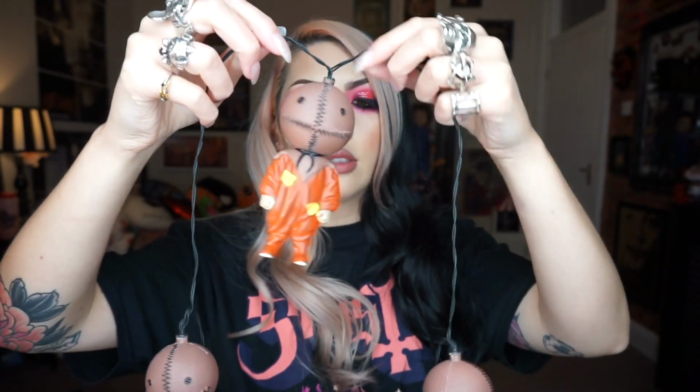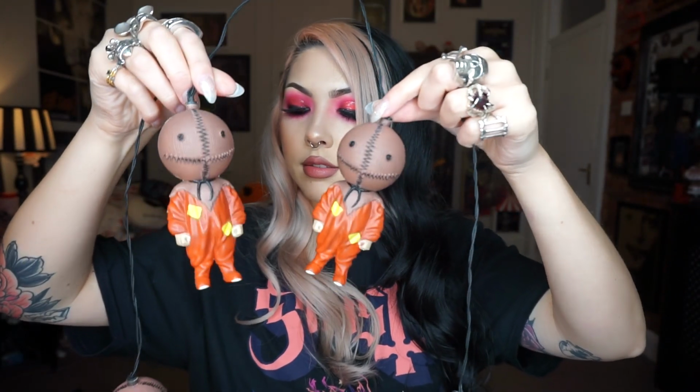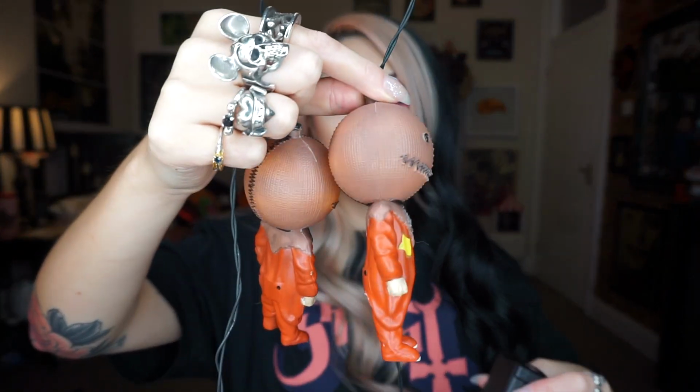We got these little sand lights from Spirit. Let me see if I can light them up. Don't know if you can see them lighting up. Then I also got a box of felt pumpkins, but I did already get them out and put them around our living room. So here's just a few of them. Little felt pumpkins from Target.